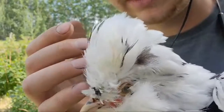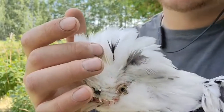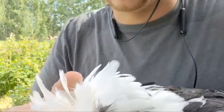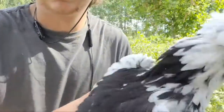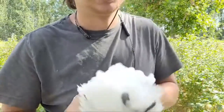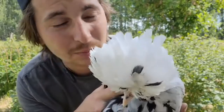I don't know if you can see those little white straw looking things. But if you cut those, oh, here, you'll be able to see it better here. Sorry, I can't show you. But there's these feathers that will bleed. So we're just cutting the ones that don't bleed.